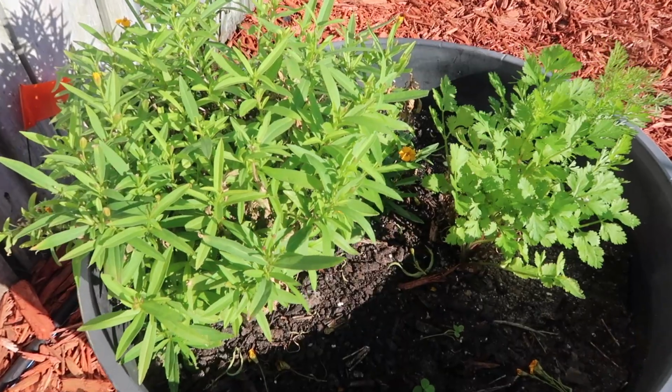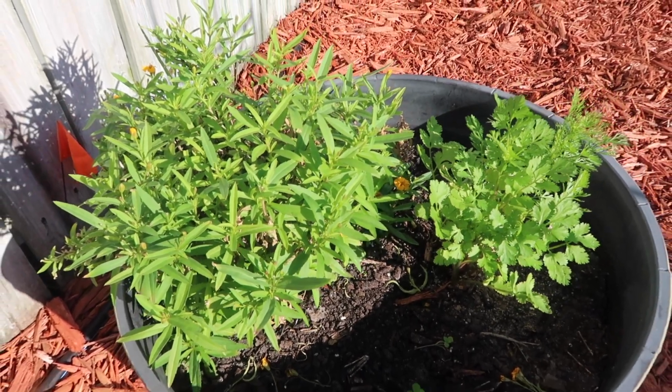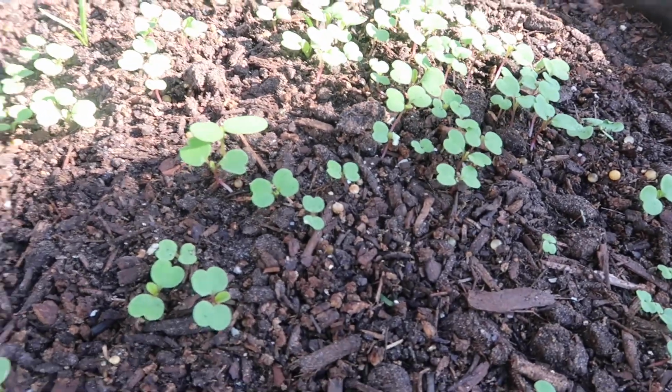I have some tarragon that's going to flower and cilantro almost about to bolt. I sowed some arugula seeds that I bought from Amazon in this container.